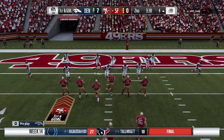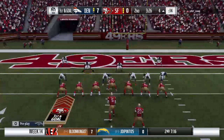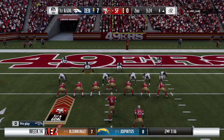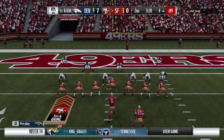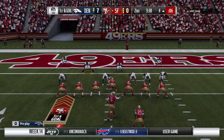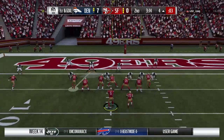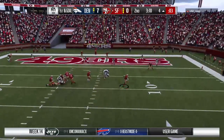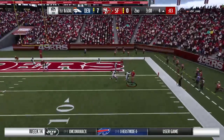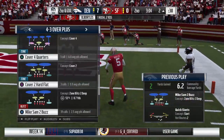49ers with their first trip to the red zone thus far. They've got a 1st and goal just inside the 5. Working from the gun, it's Bortles. Flush to his right. And he's able to get it down to the 2-yard line. Give him a couple on the scramble.